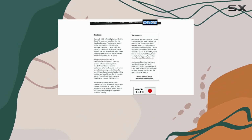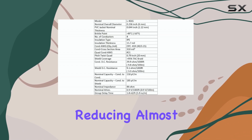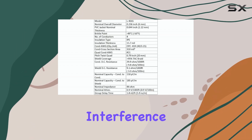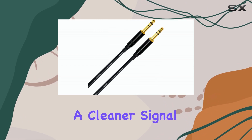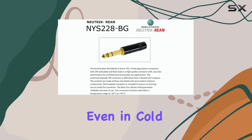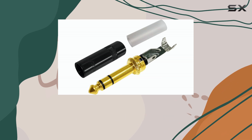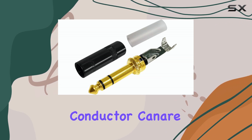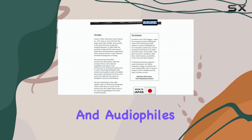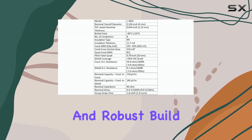A key feature is its star quad design, which is incredibly effective at reducing almost all electromagnetic interference noise, ensuring a cleaner signal path. The cable is built for durability and flexibility, even in cold conditions, thanks to its construction with 40 separate strands in each conductor. Canare is trusted by professionals and audiophiles alike for its superior sonic performance and robust build quality.